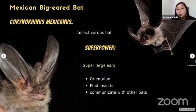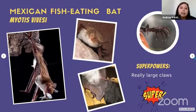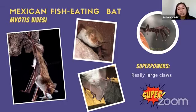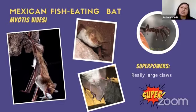And well, the last species I'm going to talk about, the next slide, please. I would like to talk about my favorite one. All bats are really amazing, but this one is the most incredible species for me. It's called Myotis vivesi, the Mexican fish-eating bat. This is the largest Myotis species in the entire American continent. If you remember Myotis planiceps, that was this little bat, well, the size of a thumb. Well, the Mexican fish-eating bat is a lot larger.